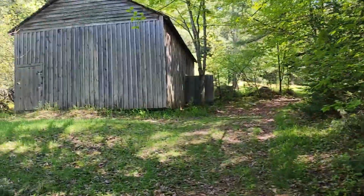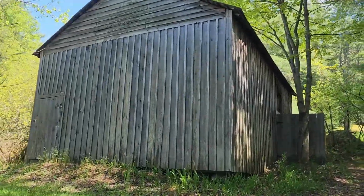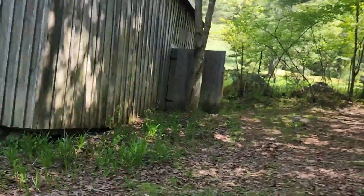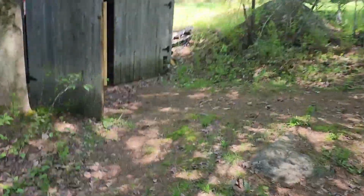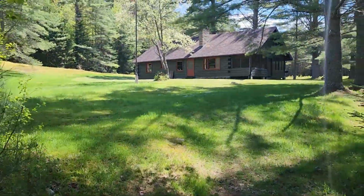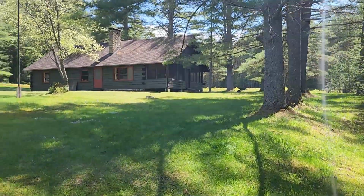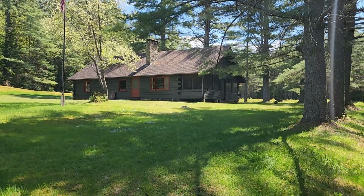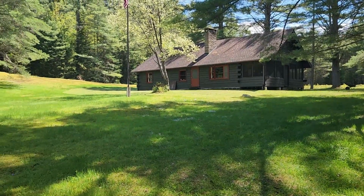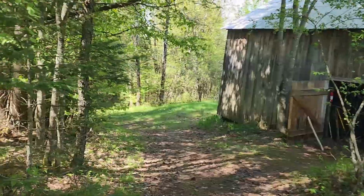Over here we got the old Ranger Shack. Got the door open. That's kind of cool. They're probably here working. And then old Ranger cabin. This is where they stay. Looks like he just got done mowing. Got the wheelbarrow out. He's out here working somewhere. I'm gonna head down to the falls.